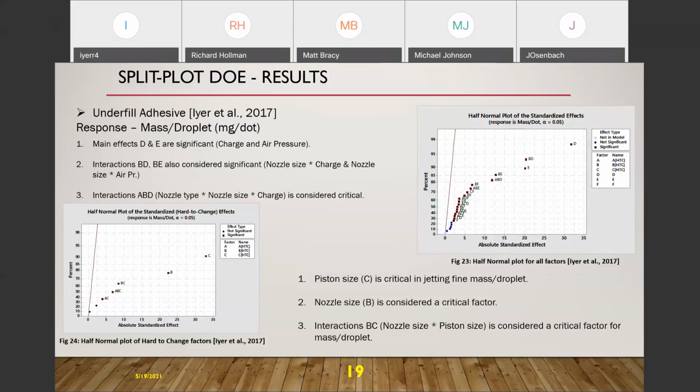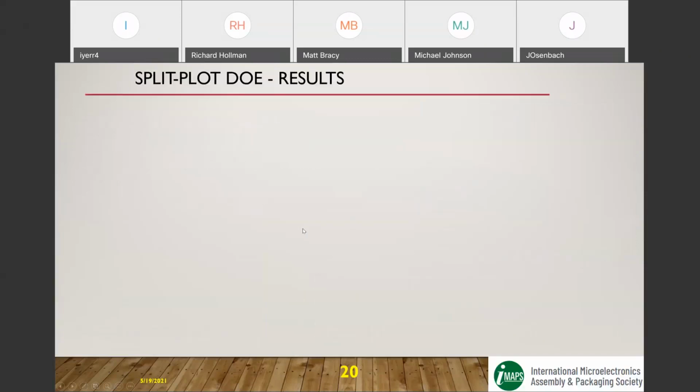One of them is the size of the piston. The bigger the size of the piston, the more momentum you have to drive the fluid. But depending on the viscosity of the fluid, you may get more mass per droplet, or you could get lower mass per droplet if it's a higher viscous material as compared to a lower viscous material. Nozzle size also played a critical role here, so piston and nozzle size are very important in this jetting system. And there was also some interaction seen as part of the DOE.